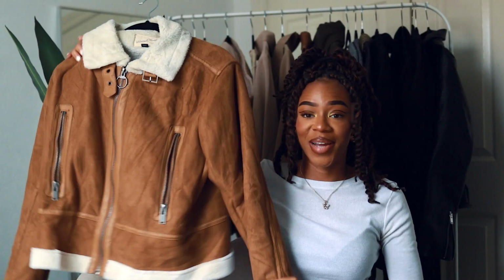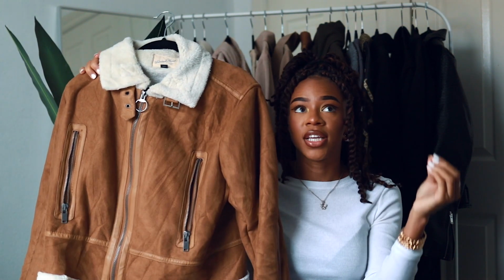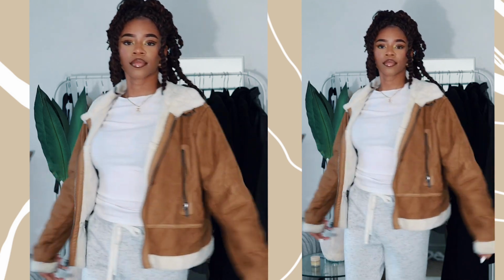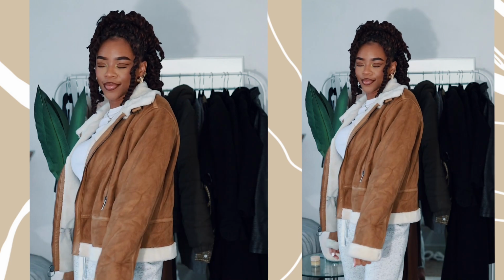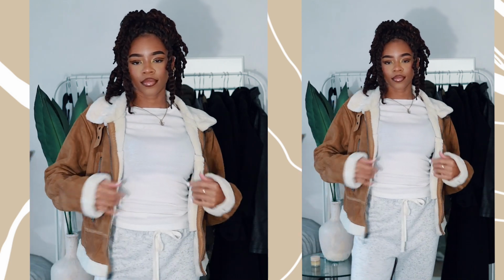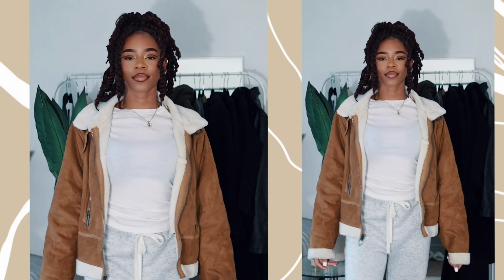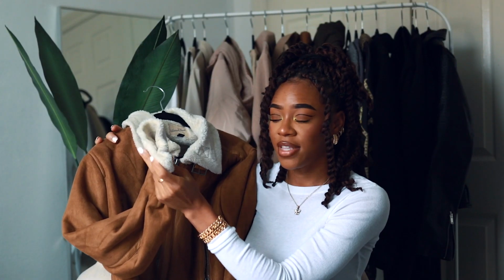Okay, so this piece right here, I actually found this at the Melrose flea market, and I thought to myself, this jacket has to come home with me. It's so pretty. The color is so rich and just warm and just screams winter to me. It also has this really warm, cozy fur inside, and I was just like, this has to come home with me. It has the same detailing all the way down to the cuffs of the jacket.